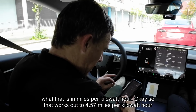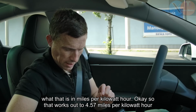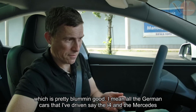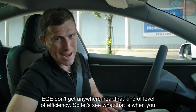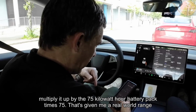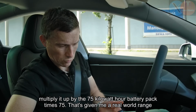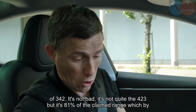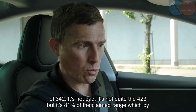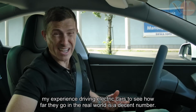Okay, so that works out to 4.57 miles per kilowatt hour, which is pretty blooming good. I mean, all the German cars that I've driven, say the i4 and the Mercedes EQE, don't get anywhere near that kind of level of efficiency. So let's see what that is when you multiply it up by the 75 kilowatt hour battery pack, times 75. That's given me a real world range of 342. It's not bad. It's not quite the 423, but it's 81% of the claimed range, which by my experience driving electric cars to see how far they go in the real world is a decent number.